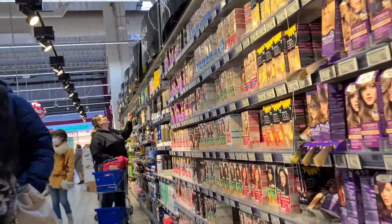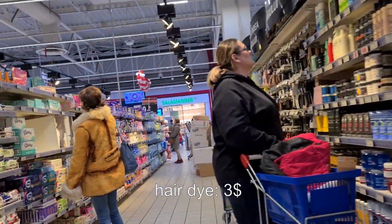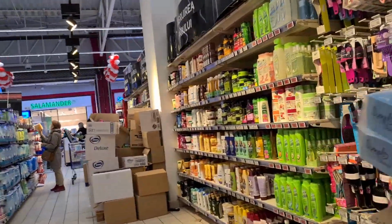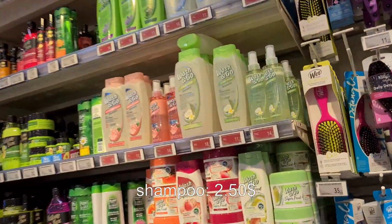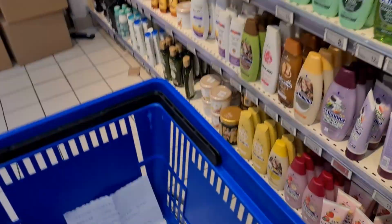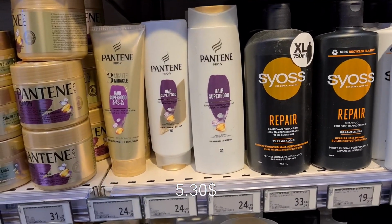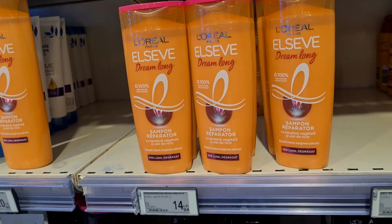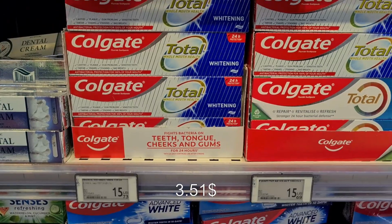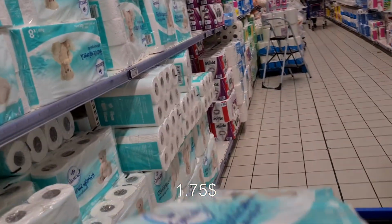The hair dye section is probably the place where I spend the biggest amount of time when I have to choose a hair color. A decent hair dye is around $3. And some shampoo for my fur baby Bronx, and it was on sale, so just $2.50 for this big bottle. Toilet paper is less than $2 for 8 rolls.